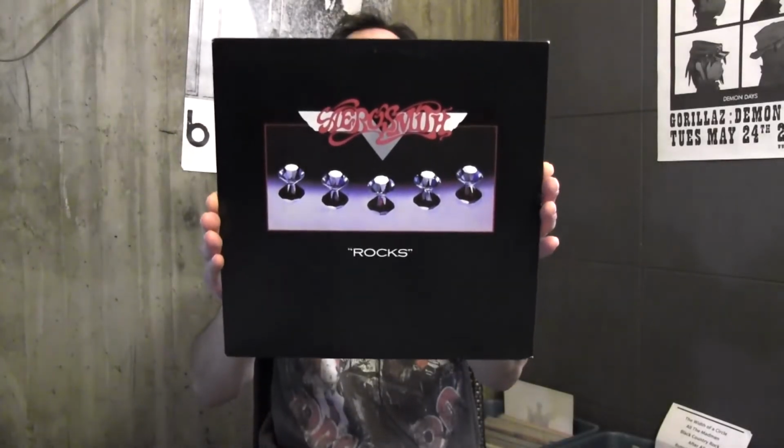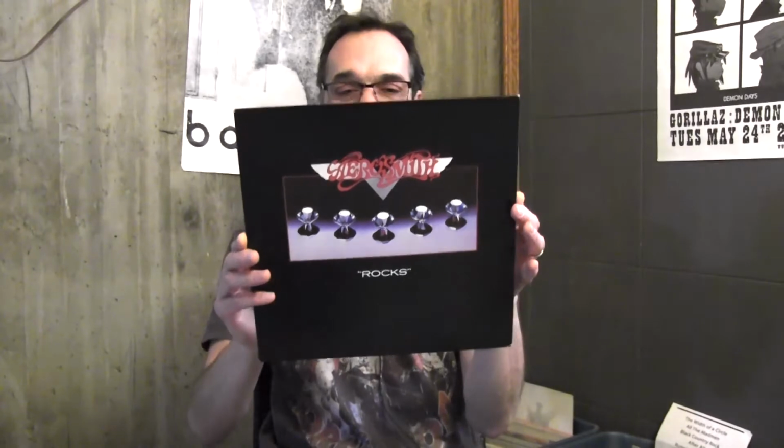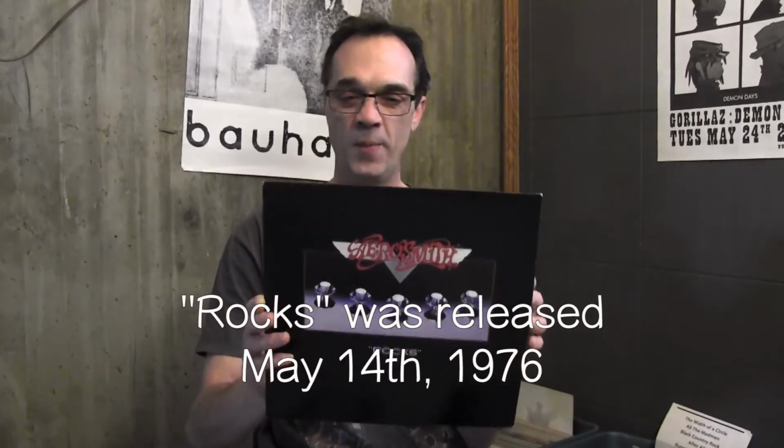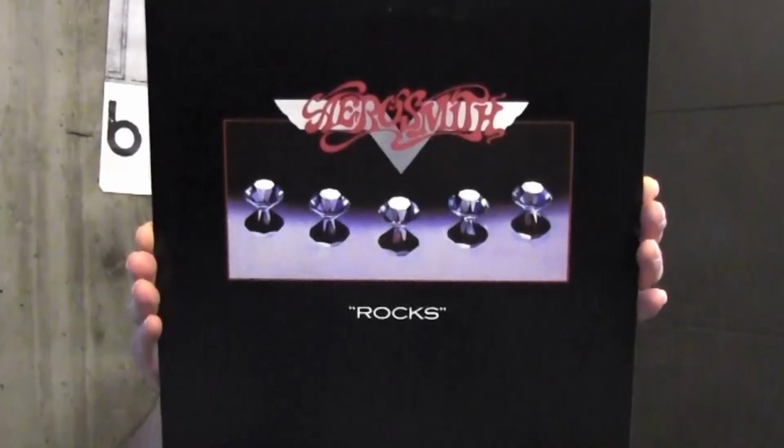Then the fourth album, Aerosmith Rocks. From 1976, this is classic Aerosmith: gritty, fuzzy rock and roll, big, bombastic, gentle as well, and just Aerosmith basically in their finest hour, widely regarded as the best Aerosmith album by many.